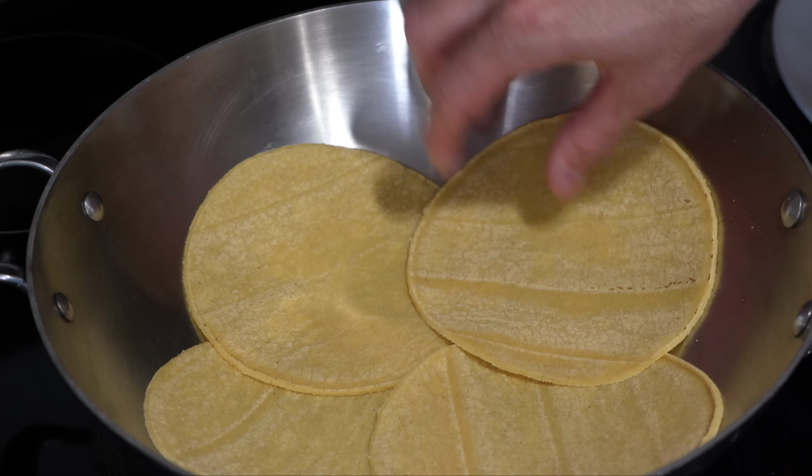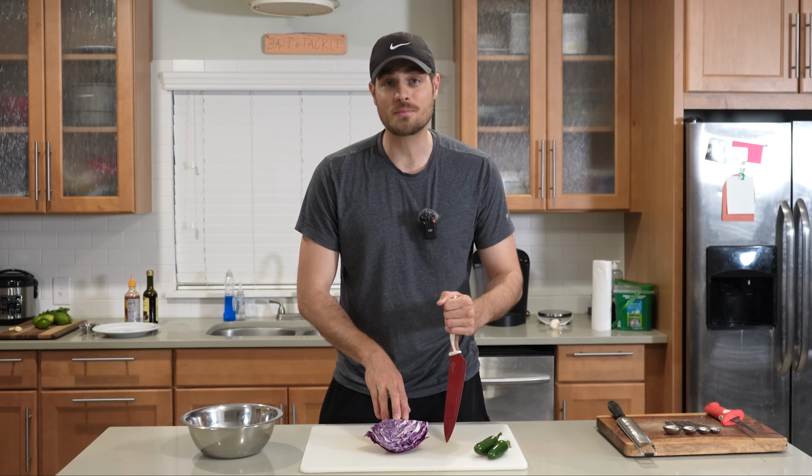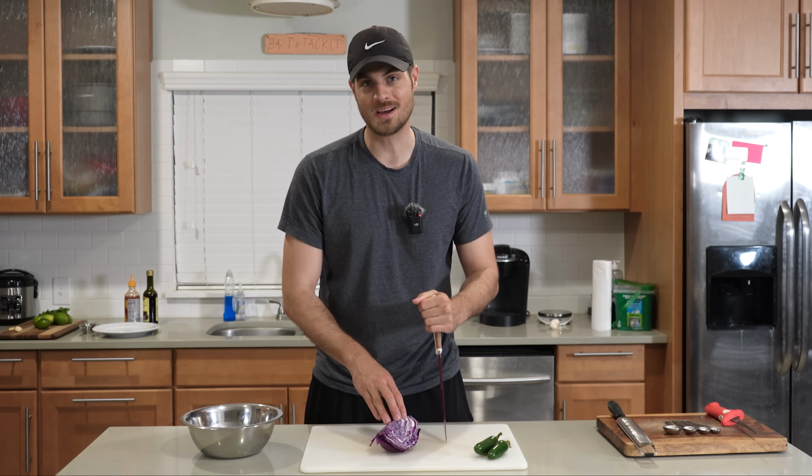Must show myself cooking up the corn tortillas or someone's gonna get very mad and say I didn't. Now that we got the time, we're going in with the red cabbage slaw, and trust me, this stuff goes crazy with the taco sauce we're gonna make.